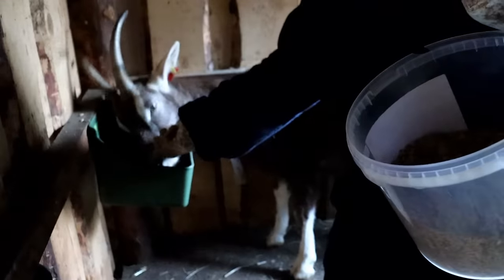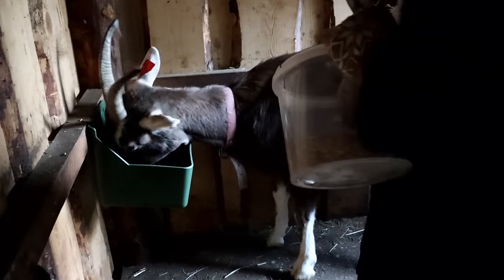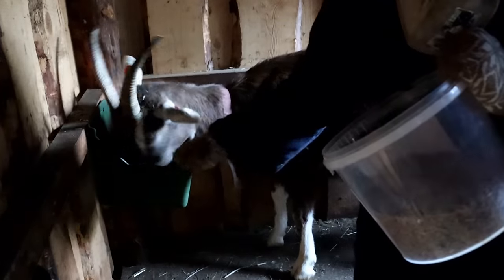It's all a bit stressful the first few days, as the small ones are not used to the separation, and we have two mama goats that have never been milked before.